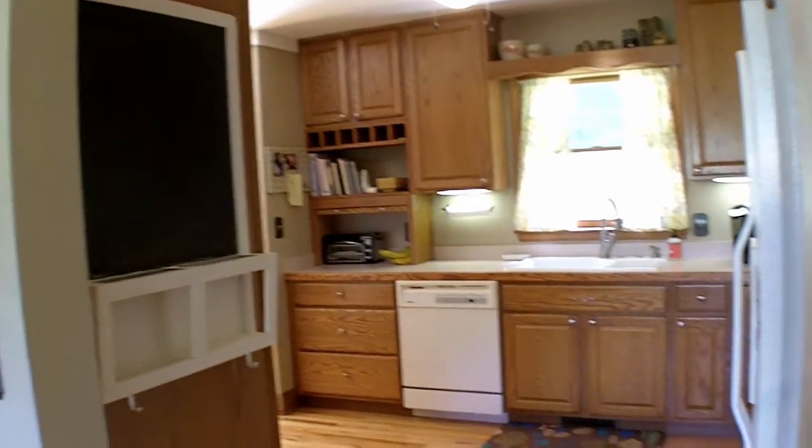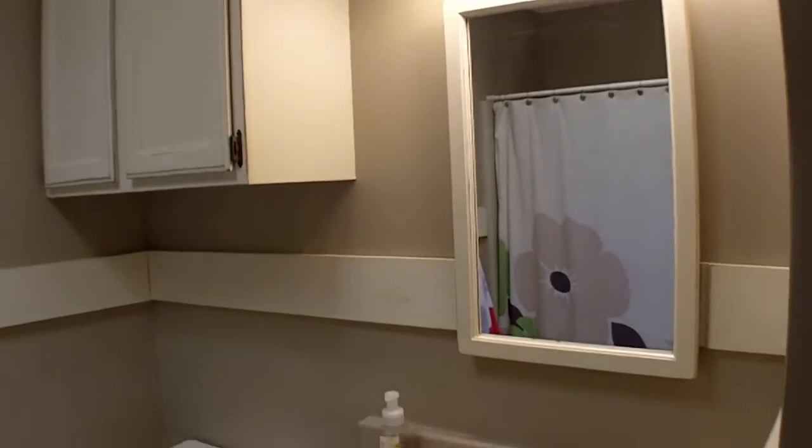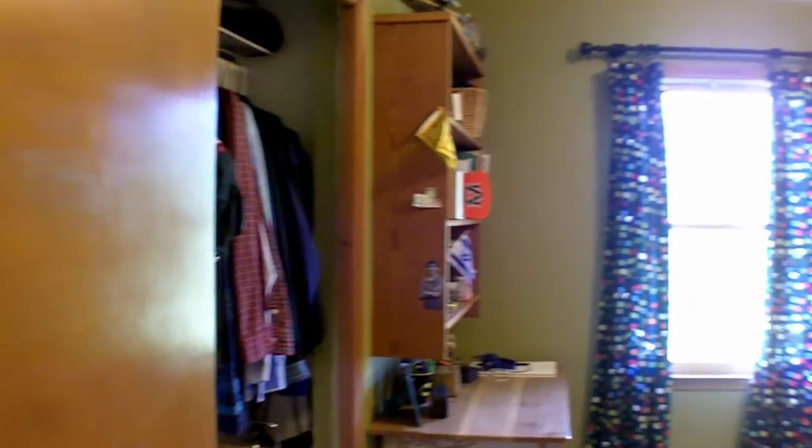We'll come out of the kitchen, go down this hallway, and immediately on our left will be the guest bathroom. Has a great skylight. And beautiful ceramic tile flooring. Back out in the hallway, immediately on our right, is one of the three bedrooms.